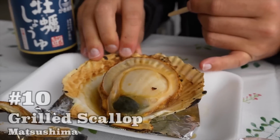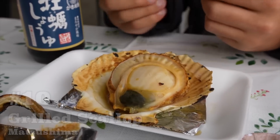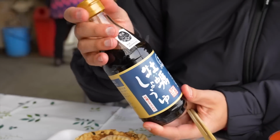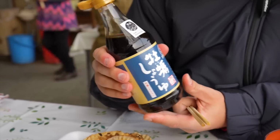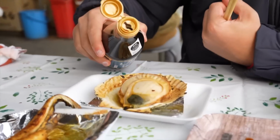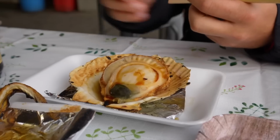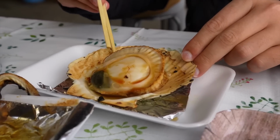Here is the grilled scallop, and just look at the size of that. That is the biggest scallop I think I've ever seen in my life. And look at this too. He just brought over some soy sauce that has dashi that's using local Miyagi oysters, or sorry, Matsushima oysters. So I'll go for a little drizzle of this local soy sauce, not too much. And oh man, this is gonna be messy, I think. That is way too big for one bite.